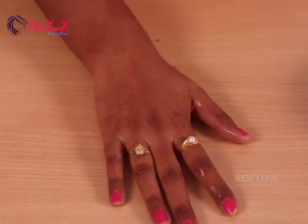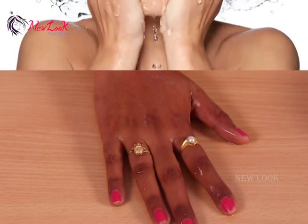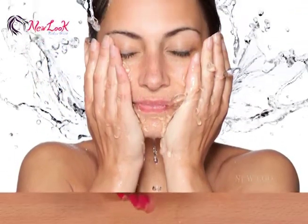Let it dry for 20 minutes and wash with cool water. That's it guys, this does a lot of wonders for your skin. Tomato and lemon both are rich in vitamins which help to nourish and moisturize your skin. Also try this video at your home.